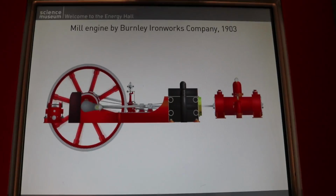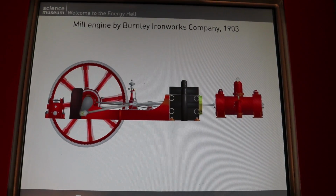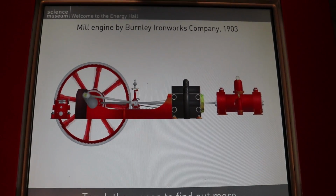So right behind me is a giant steam engine, and it's absolutely huge. They also have a really cool little touch screen that shows some animations about how it works, but it's just absolutely huge, and it's amazing to see this giant thing right here.